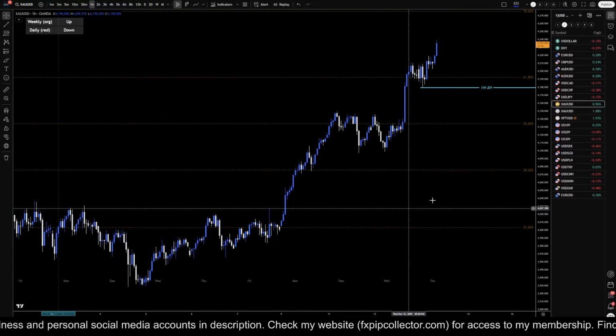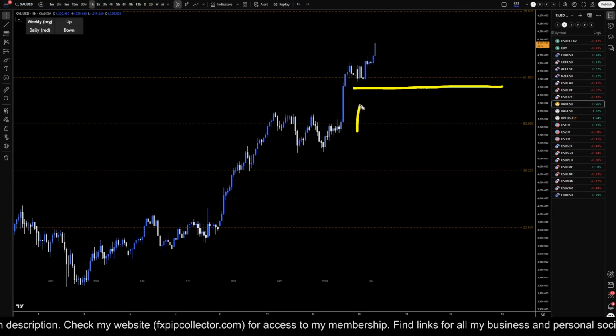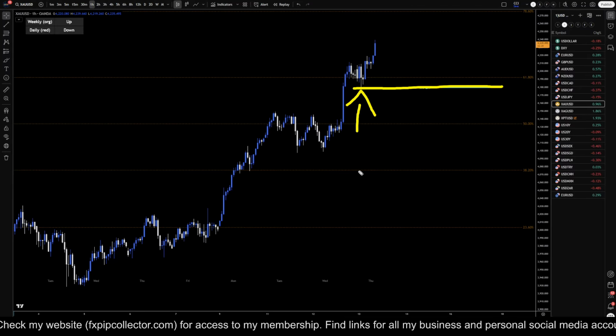Going down to the 1 hour time frame, the 1 to 2 hour time frame, I think, is where it's trending. My most recent structure is right here. If it breaks below there, then I would be more than happy to start looking for shorts. Otherwise, I'm definitely still looking for longs.